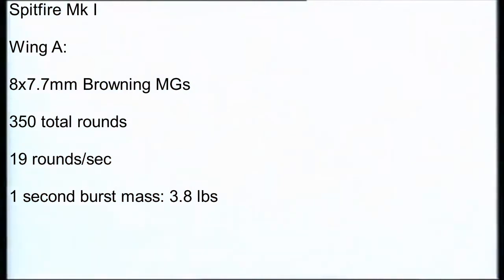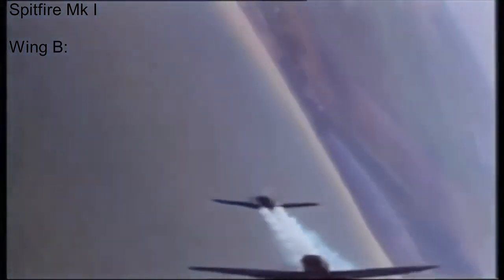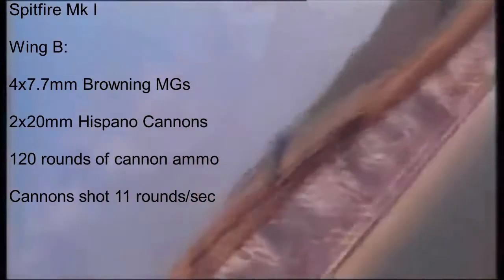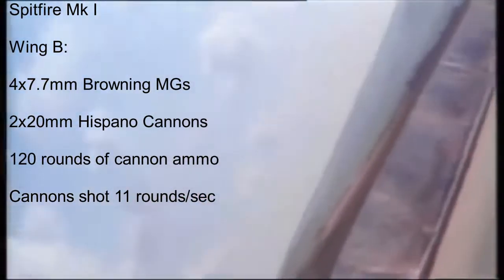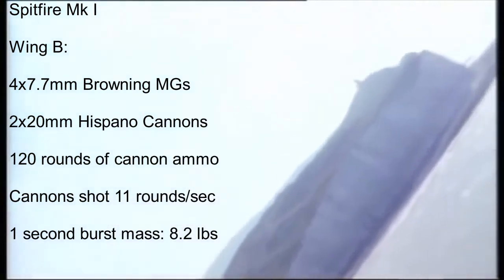In total, the Spitfire had enough ammo to fire for 18 seconds, but pilots would fire in short bursts in order to prevent the gun from jamming. Wing B of the Spitfire had 4 7.7mm Browning machine guns, and two 20mm Hispano cannons. Each of the cannons held 120 rounds and fired at a rate of around 11 rounds per second. The 1-second burst mass for Wing B was 8.2 pounds, over half the burst projectile weight of the Wing A.